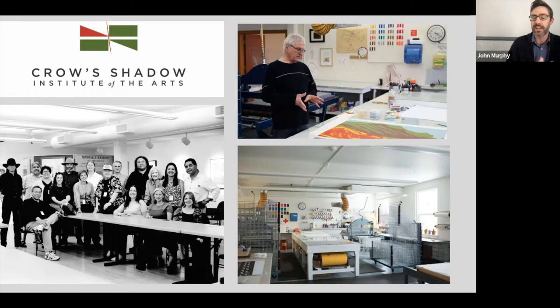And that led to her first editions print, working with Frank Jansen, who you see here up in the right hand corner. And Frank has been a longstanding collaborator of Marie's. He retired recently as the master printer from Crow's Shadow, but over the course of 15 years, they made something like 20 different print editions together.